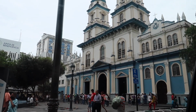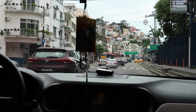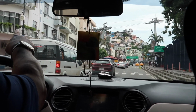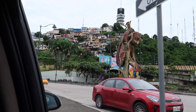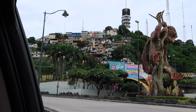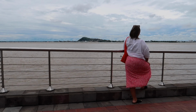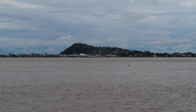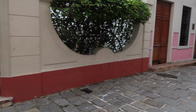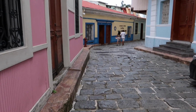San Francisco. So this area in Guayaquil reminded me so much of Old San Juan, with the beautiful, colorful houses, the cobblestone floors. It was such a cute area.